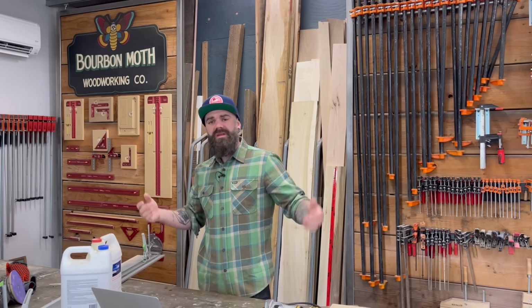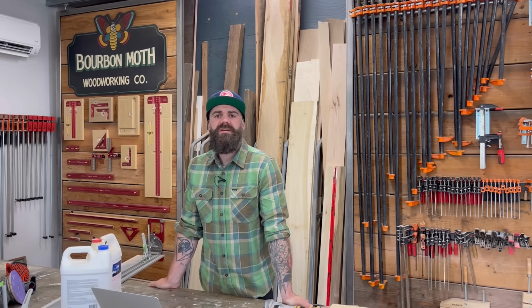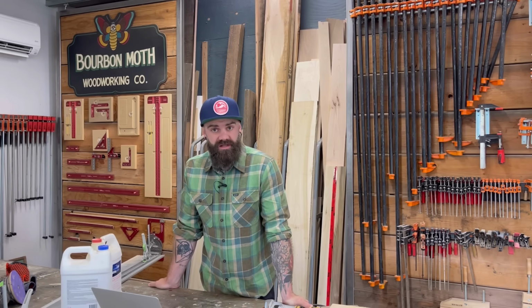Well, when you speed it up, it doesn't look that hard. Kind of looks uneventful. Anyways, as always, thanks for tuning in. I hope you enjoyed that sped up version of the boat build.